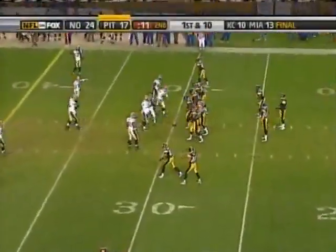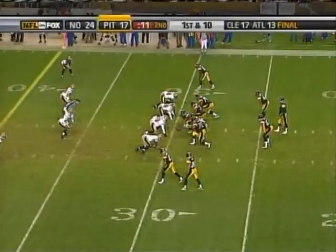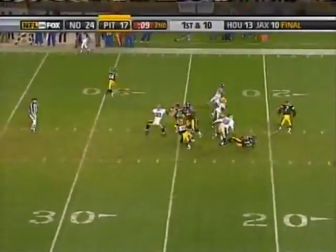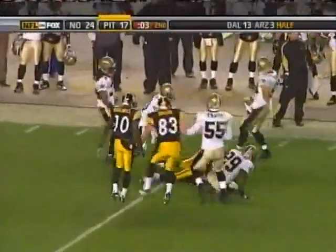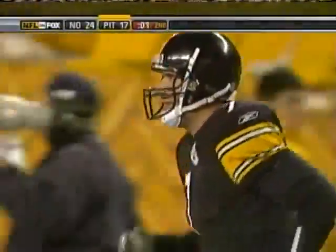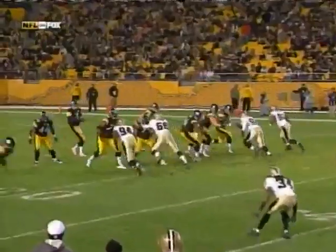11 seconds left in the half. See how creative the Steelers want to get. They have 2 timeouts, but not much time on the clock. Roethlisberger in trouble, chased by Grant, throws on the run, completes it to Ward. Big hit. And the Steelers will spend a timeout with 1 second left. They'll have one more play as a 25-yard completion to Hines Ward gives them a hope here at the end of the half.